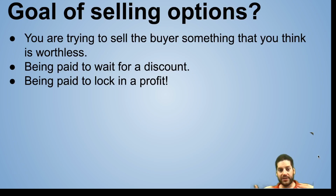So what are my goals when selling options? I think of it as I'm trying to sell the buyer something that I think is going to be worthless. Like, here's a bag of air. Give me $100. Here's a bag of air. But you know what? I'm going to keep the bag even. You're selling them something that you hope is completely worthless. And if it's not, you can go back and use some strategies to manage that trade.